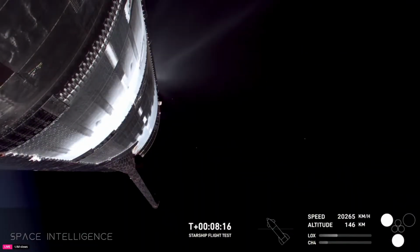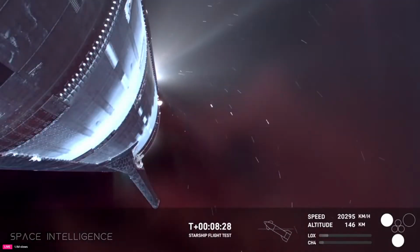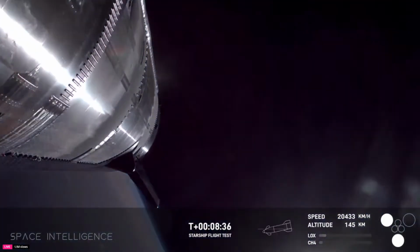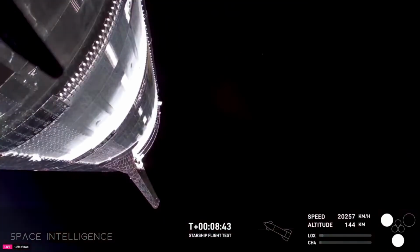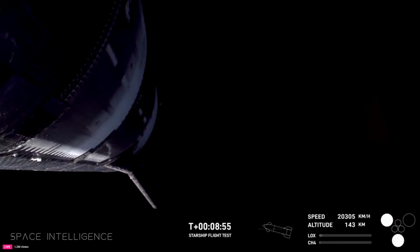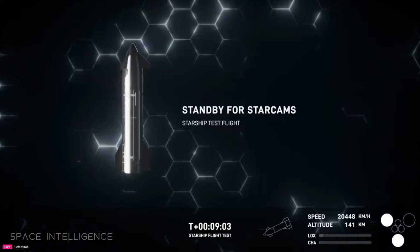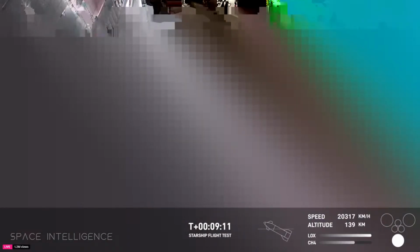And we just saw some engines go out. It looks like we are losing attitude control of the ship. Ship FTS is safe. So we're still getting video down from the ship. You can see we've lost several engines and we've lost attitude control of the vehicle. So we'll continue to stick with it.